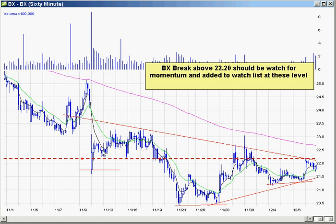Inverted head and shoulders, we're in a nice triangle right here with a trend line headed up, and we're being squeezed right up into that. So look for that one to make a move soon.